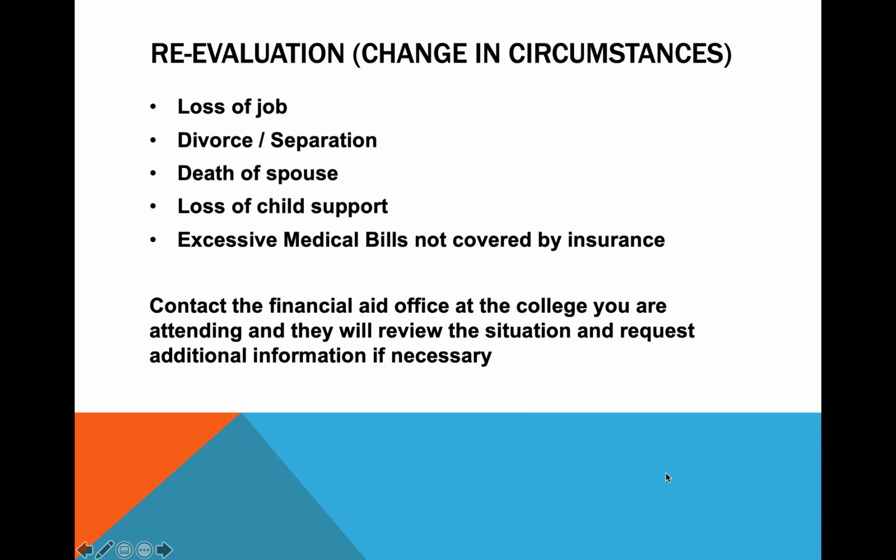If you have any change in circumstances after you've submitted the FAFSA, including a loss of a job, divorce or separation, death of a spouse, loss of child support, or excessive medical bills that are not covered by insurance, contact the financial aid office at the college you will be attending, and they'll be able to review the situation and request any additional information necessary for the FAFSA, as you may be able to get additional funds for schooling.